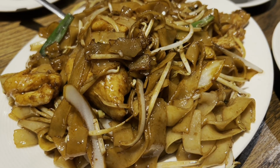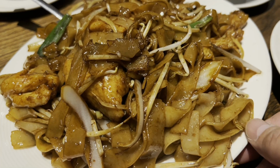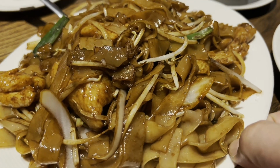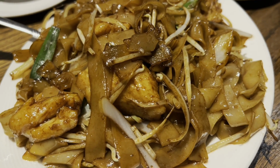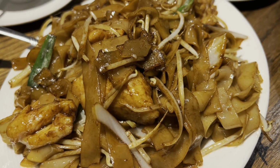This is the old style stir-fried rice noodles, but this is chicken with stir-fried noodles. Look at that. You can tell by the noodles infused with the soy sauce.